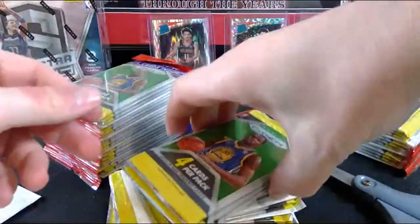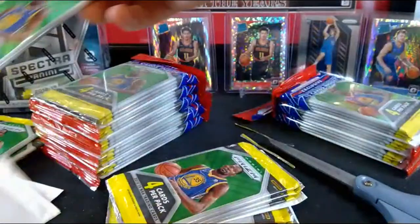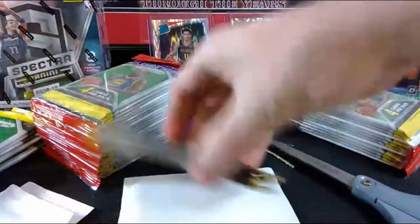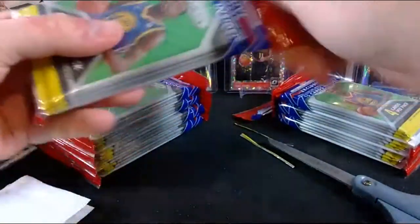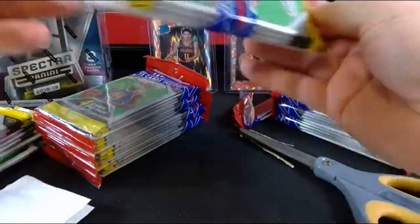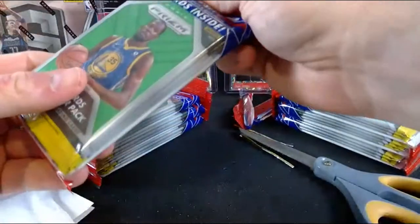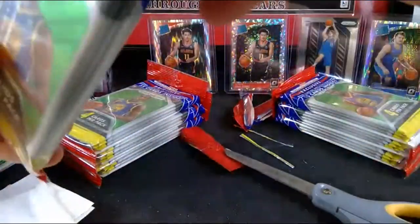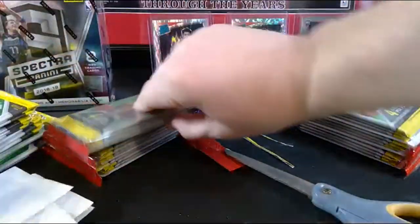Start separating these out. These must have been fun to open when it came out for the first time, or you were able to buy one of these cello packs if you were lucky.